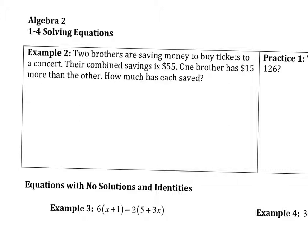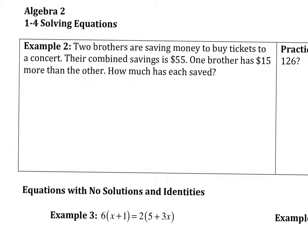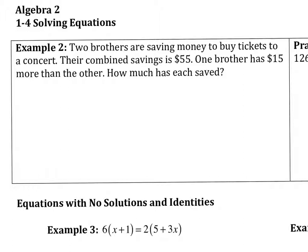So two brothers are saving money to buy tickets to a concert. Their combined savings is $55 and one brother has 15 more than the other. How much has each saved? Before we attack, what kinds of numbers do we expect to get out of this? Okay, so we do expect to get some money that's going to be under 55, and let's see what we have.